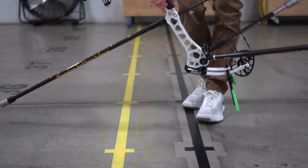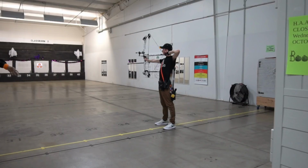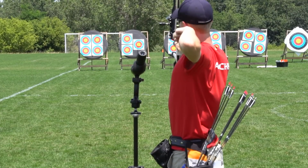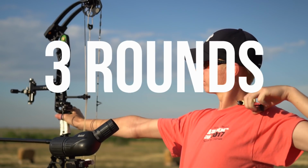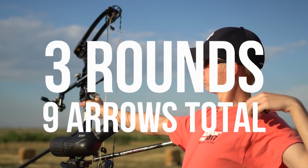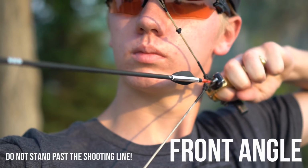This is where the magic of cameras come in. The majority of you have high quality cameras in your phones, so let's put them to use. You can look for all of these problems, excluding anticipation, with just a few videos. So here's the homework I have for you. Of course, you don't have to do it, but this is just a way to evaluate your current state. Get one of your friends to film you shooting for 3 rounds, 9 arrows in total. 1 video from behind, 1 close-up on your release, and 1 close-up in front of you.